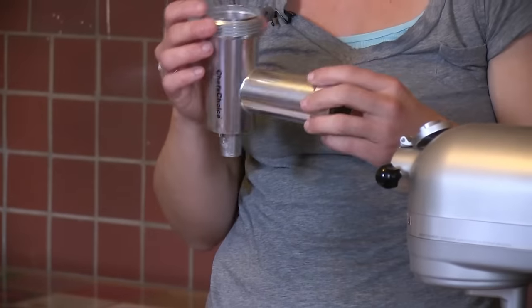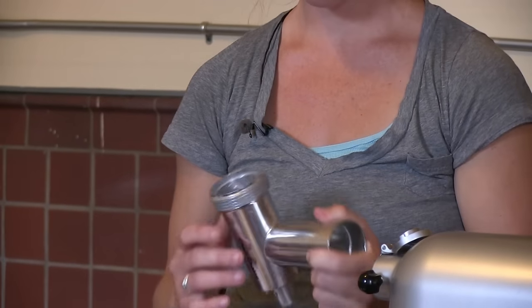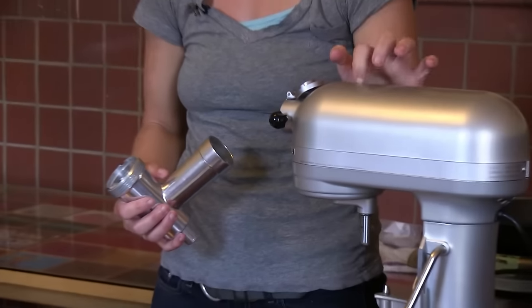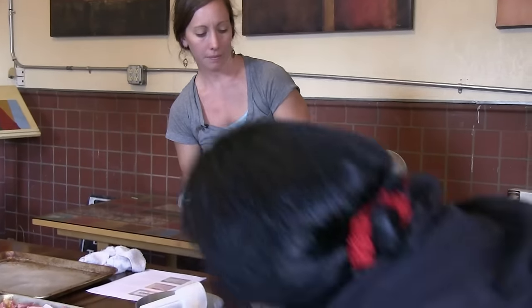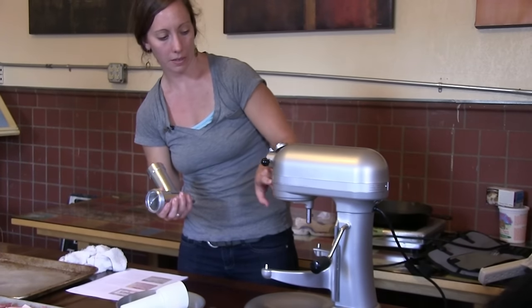So the Chef's Choice is about $90, $95. And I have found that it's really good for 10-pound batches of sausage. It holds up pretty well. Somebody in one of my classes told me there's a piece inside of here that's plastic that will break eventually. I'll probably have to replace it, but it is replaceable and it's not a big deal. So I think this is a pretty safe bet for somebody on the home scale. I don't know, this is a professional 600. Oh, this? Yeah, which professional 600 is what it says here.